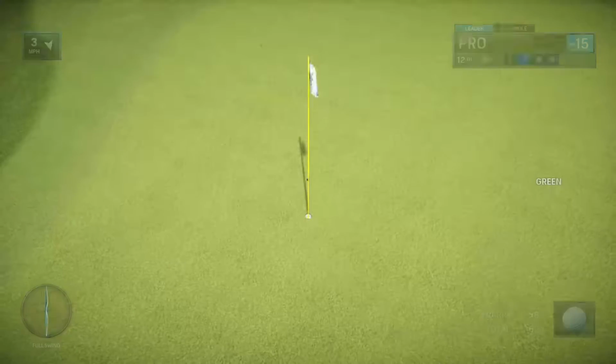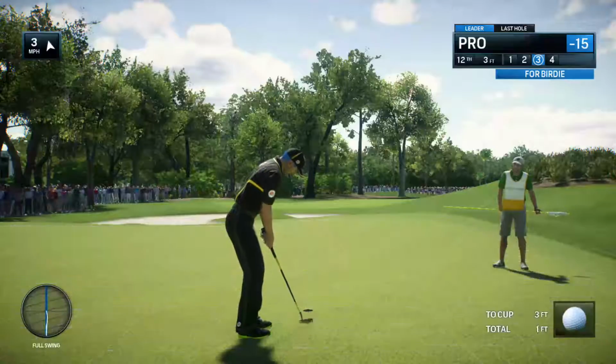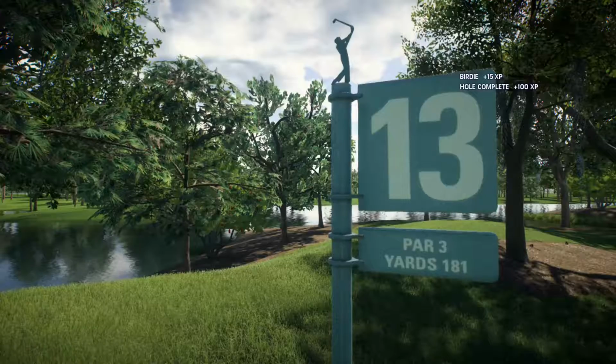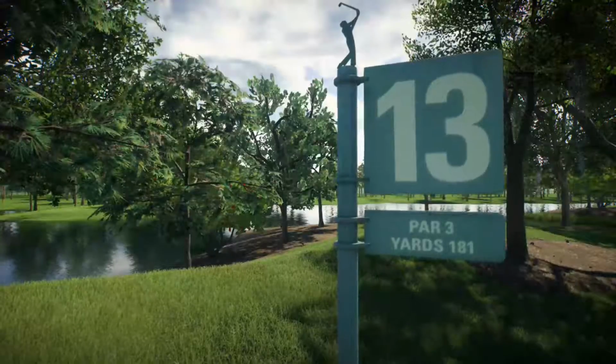On the green, and looking at a birdie opportunity. It's a very makeable putt here. He is currently 5 under for his round. Continues to amaze, yet another birdie, and what a day it's been.